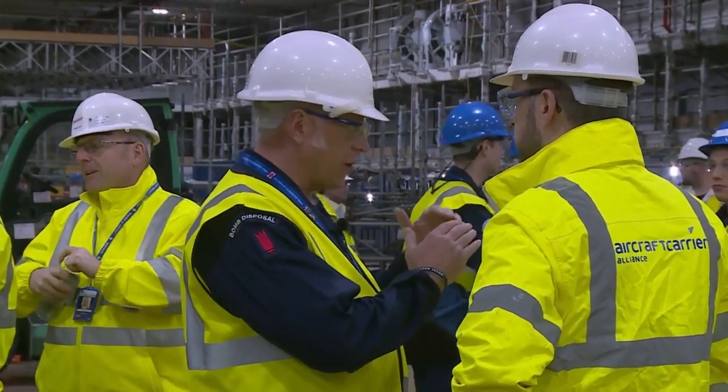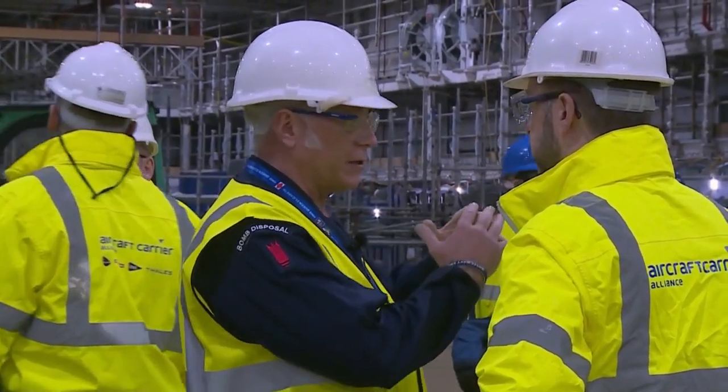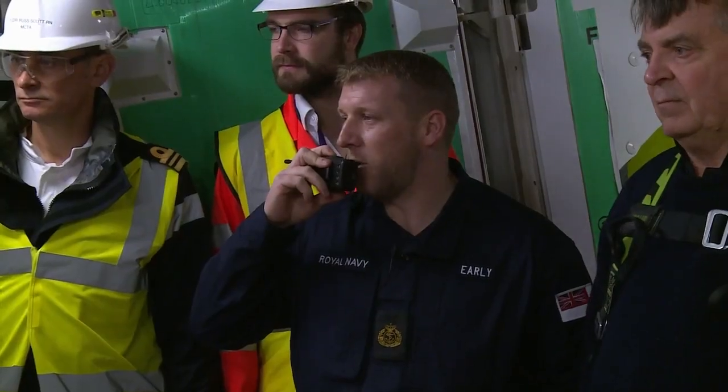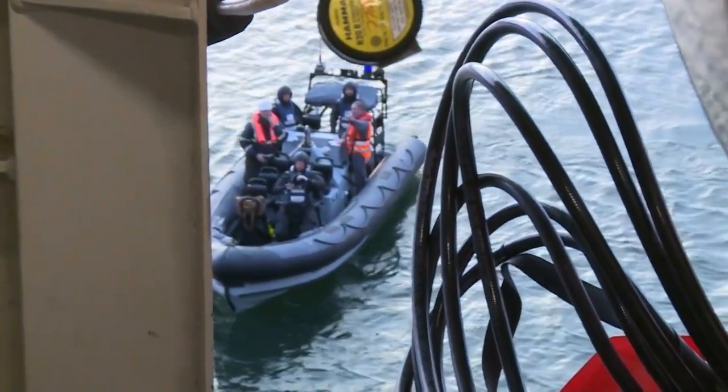Bob Hawkins, at 55, is the oldest sailor on board. Formerly a naval diver and bomb disposal expert, he's overseeing the ship's ultimate safety system. Roger, stand by all positions, operating MES 6. But it's one that everyone prays will never have to be used.